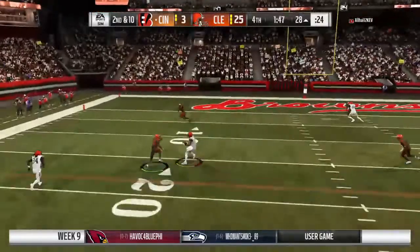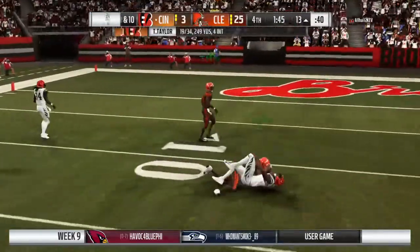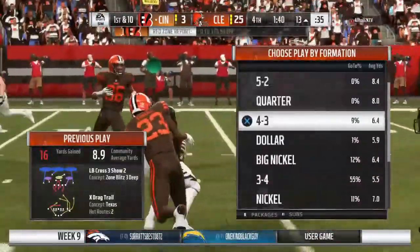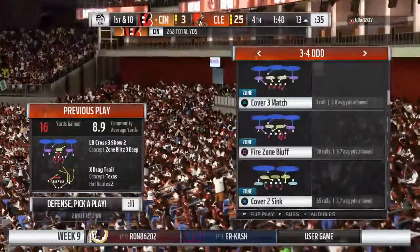Now it's Taylor. And this time he's got the hook up. It's complete. And they'll work it inside the 15-yard line before it's all said and done. A Bengal first down on the 16-yard pickup there.